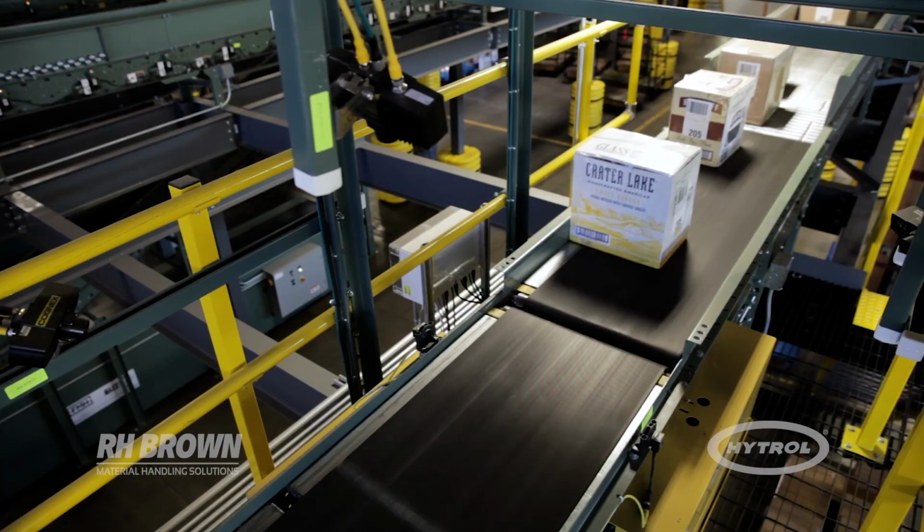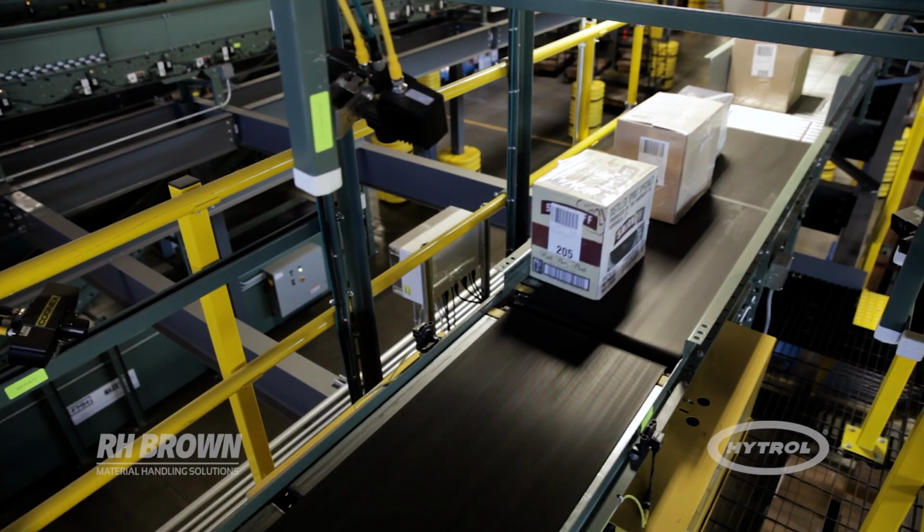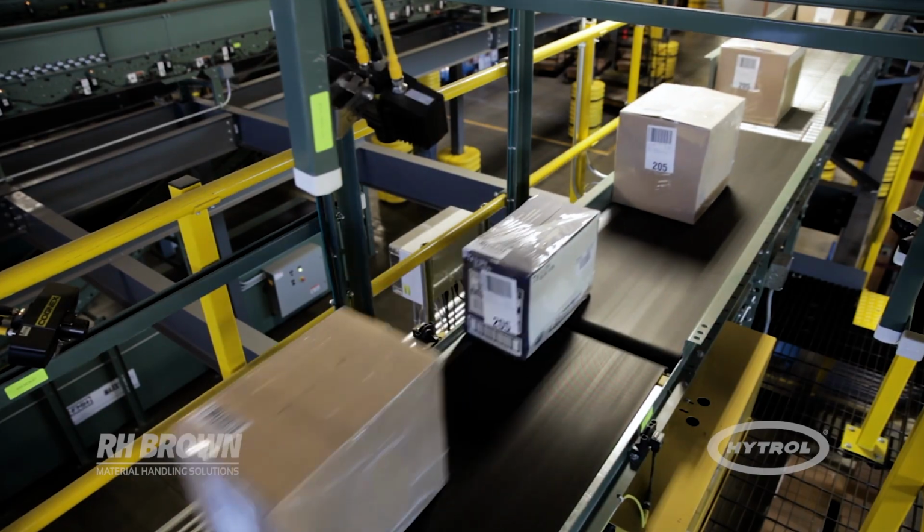We were looking at a system that would give us the ability to palletize orders if needed. We were looking for a system that would create more efficiency, more accuracy, and speed.